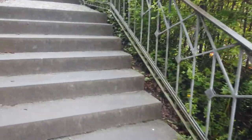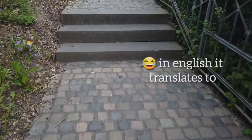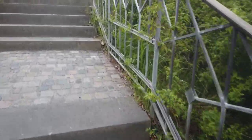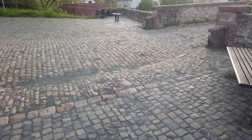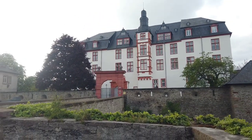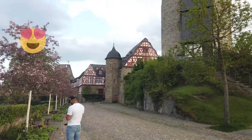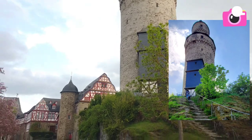Guys, we're gonna explore the little town. We're headed to this, they call it Hexen something tower. It's one of the attractions here, but they're closed to go up now. But we'll check it out anyways because it was so pretty. Oh wow! Look at that! Oh wow! I didn't even see that. Here's the tower. That is pretty cool.